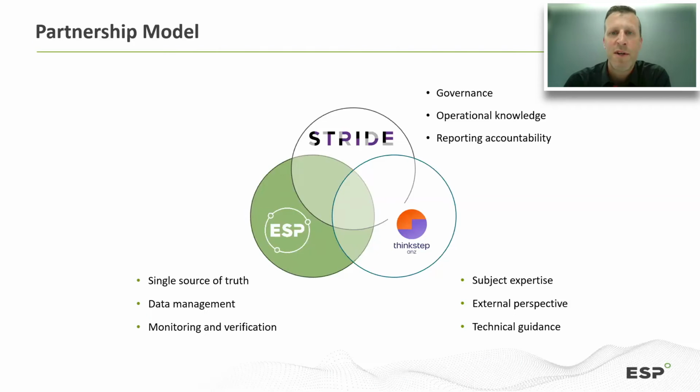Our software serves as the single source of truth. We also provide some data management resource and can provide metering, monitoring, and verification services if that's needed. thinkstep are clearly the subject matter experts, so they're bringing their breadth of expertise and experience to inform strategy and provide technical guidance.